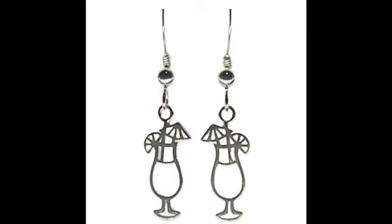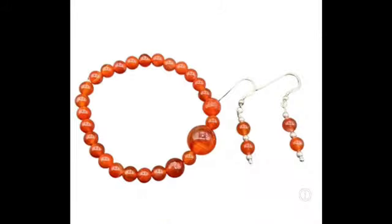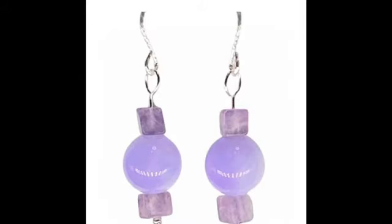I made these ones for myself, and these are little rainbows, very cute, I love those. But I've got palm trees and cocktails and cherries and some gemstone ones as well. So it was quite a busy week from a work point of view, getting all that ready and live.